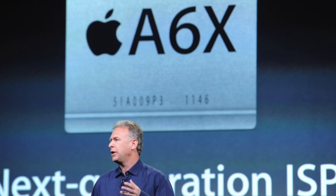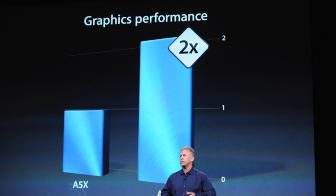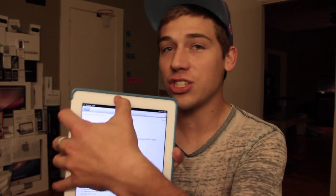So you're going to get the A6X processor, which is going to double the CPU and graphics performance. So it's going to be 2 times faster, and it's going to look a little bit better as far as graphics. On the front, you're going to have a 720p HD FaceTime camera now, so you can do HD FaceTime calls or videos or pictures from the front-facing camera, Skype, whatever you want to do.